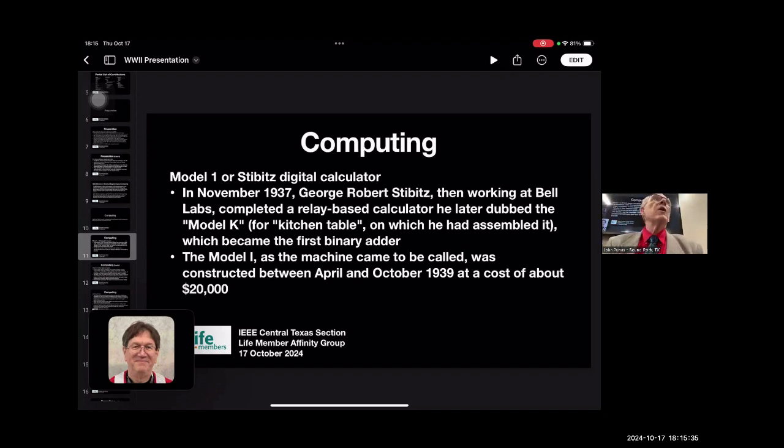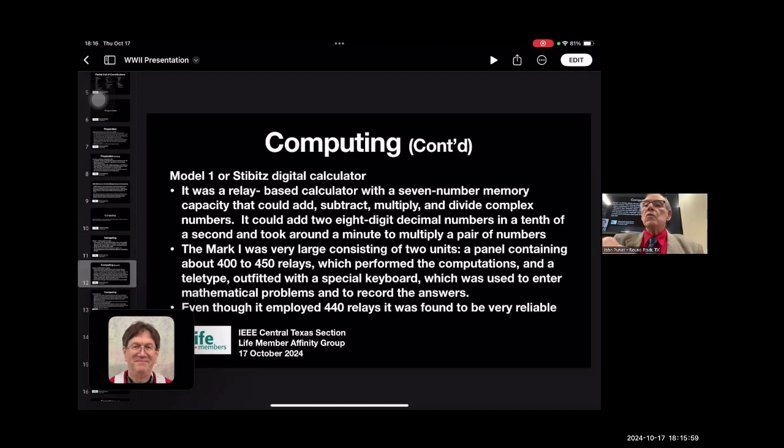It was built by a fellow at AT&T, although it wasn't AT&T then, but Bell Labs. But it was all done with telephone relays because he had access to them. And he built a couple of these machines for the military. They cost about $20,000. These were massive machines, with seven number memory. It could add, subtract, multiply, divide complex numbers. But it took 440 relays to accomplish this.